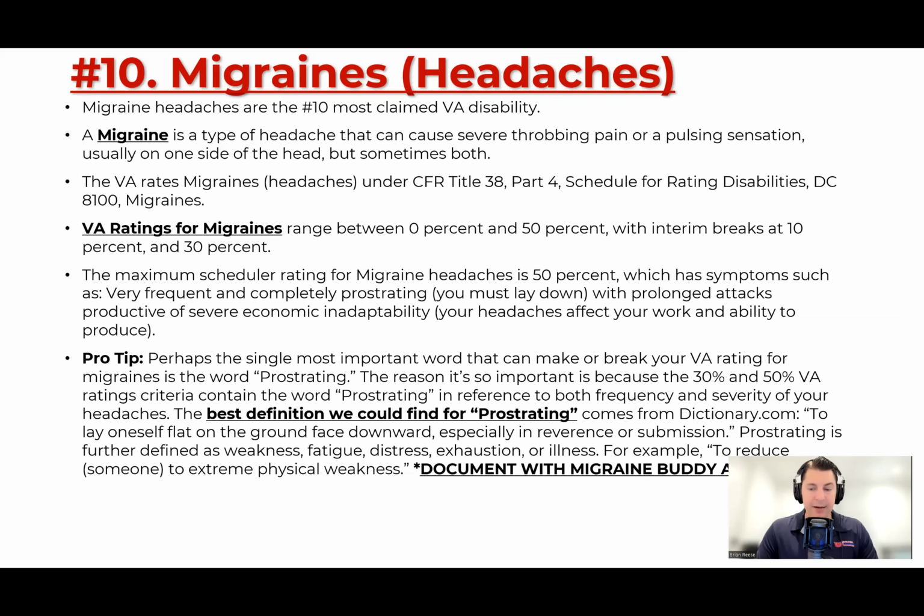prostrating. And from dictionary.com, it simply means to lay oneself flat on the ground downward. Think about it this way. If your headaches are so severe that you have to lay down, you have prostrating attacks of headaches.